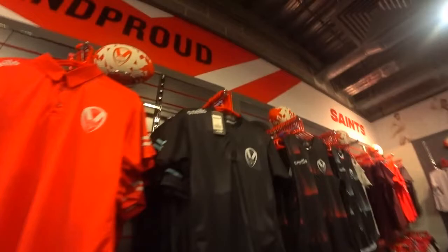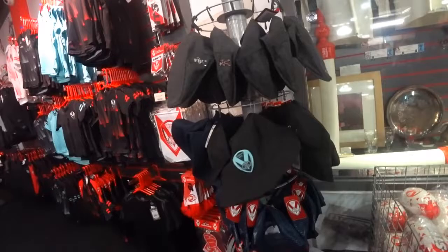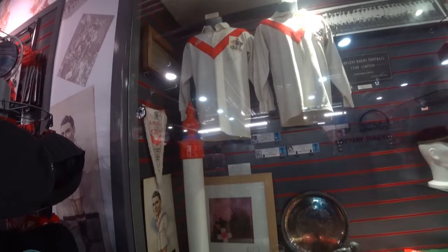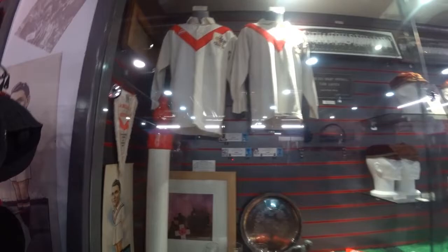There's some balls over here. St. Helens tracky bottoms. A flat cap. A St. Helens flat cap. Some old jerseys from Wembley. 1961, Ken Large, Eddie Cunningham, that's Kieran Cunningham's brother. 1976 Challenge Cup final, Saints beat Widnes 20-5. That's interesting.